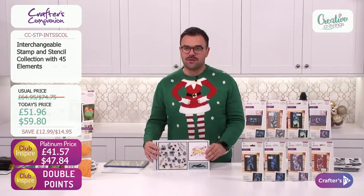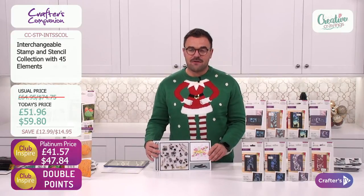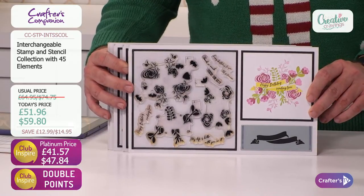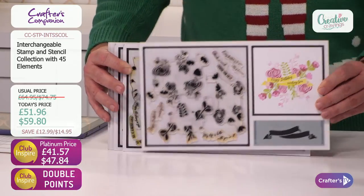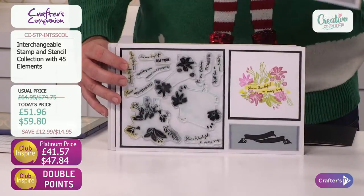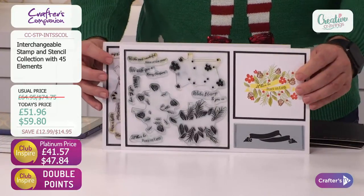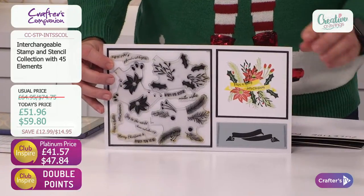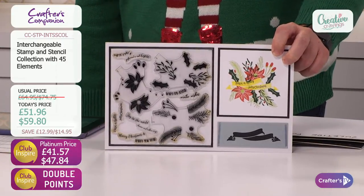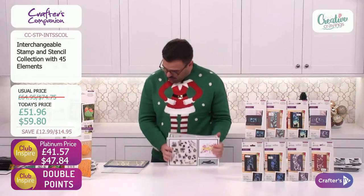Let me take you through the different designs that you've got within here. Lovely that it's a mix of everyday and festive designs within here too. I mean, to be honest, you can make any of these sets any season because you're in charge of the colourways. That was the violet rose. This one here is the wild meadow. You've also got the classy florals. But then we also have the yuletide foliage. And this one is your holly and poinsettia. $51.96 or $59.80 if you want to get your crafty paws on those.